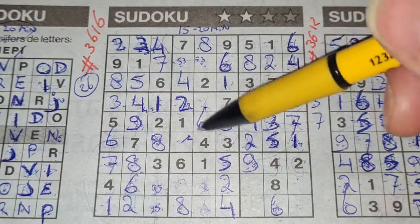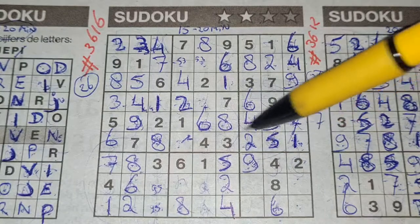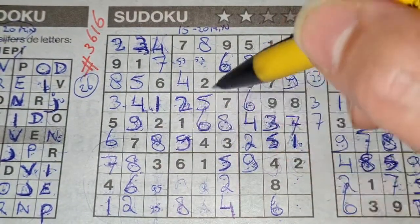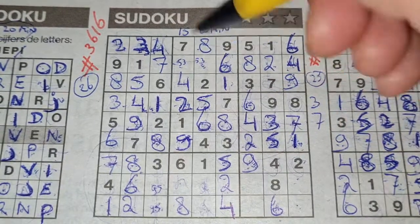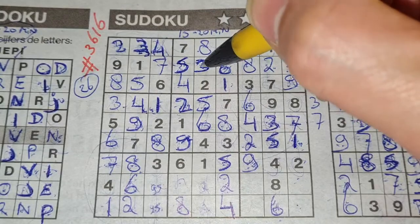1, 2, 3, 4, 5 is missing. 6, 7, 8, and 9 is missing. 5 and 9. We see here 5, no 5 there. 5 should be here, and the 9 goes there. Now we have a 5 there, so this box can't be 5 anymore. That box should be a 5. And this box should be a 3.